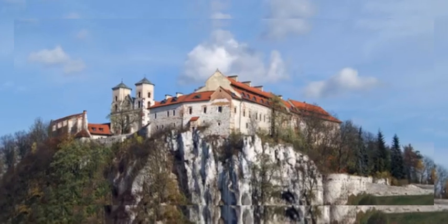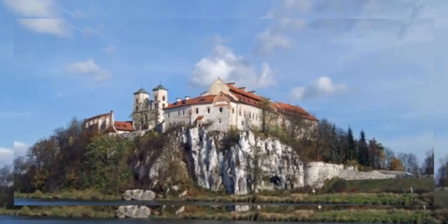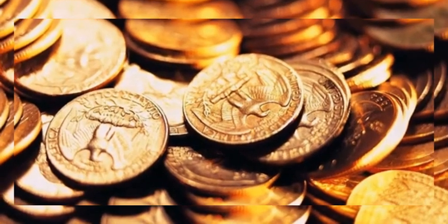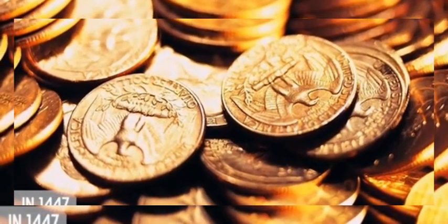So, the Benedictine Abbey was in a major money pickle by 1477, and what's their most prized possession? You guessed it, the Codex Gigas. But alas, all good things must come to an end, and the monks had to auction off their beloved, albeit cursed, manuscript. Fast forward a bit, and the Codex finds a new home at the Benedictine monastery in Broumov.